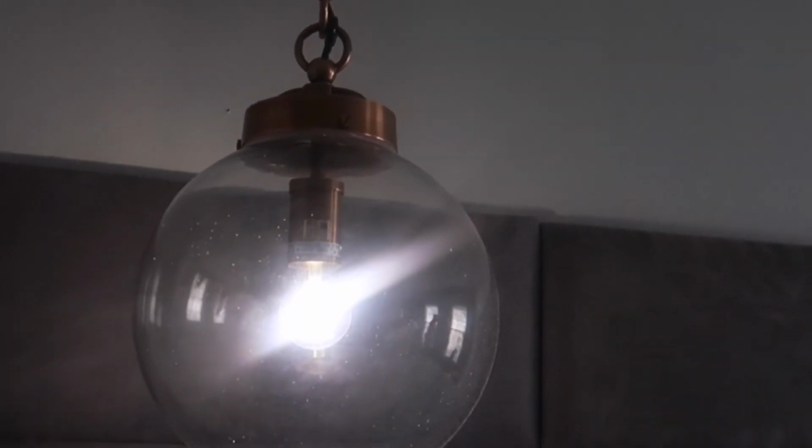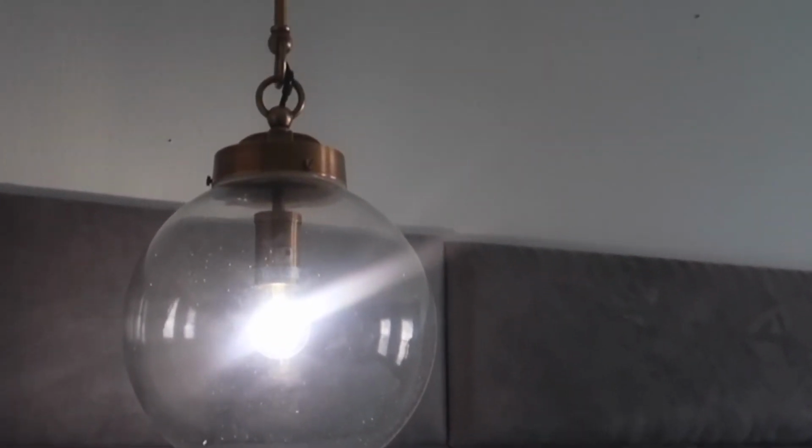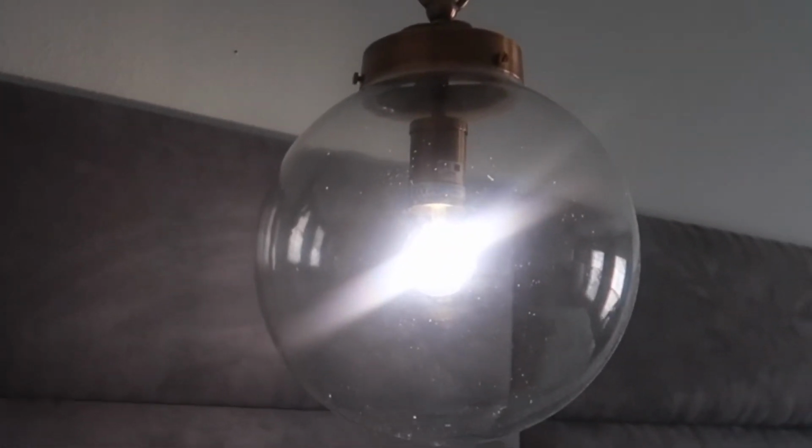Okay, lifestyle lovers, the first pendant light is up. As you can see, this is the detailing that I was talking about on the chain, and it has a beautiful brass finish.